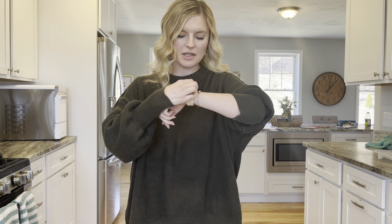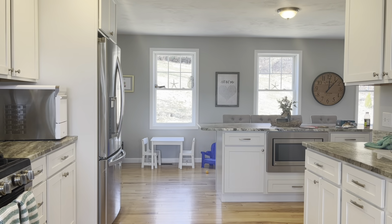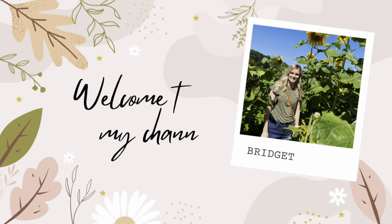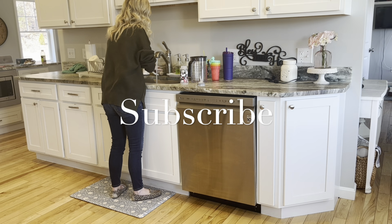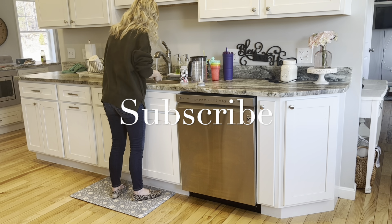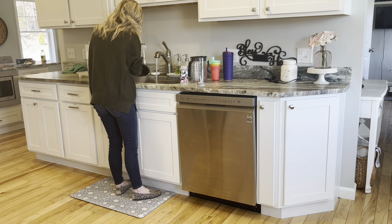Set timer to 30 minutes. I'm starting off today with the dishes. I've got a few that need to be hand washed and some that need to go in the dishwasher, and then I've got to get this dishwasher running.